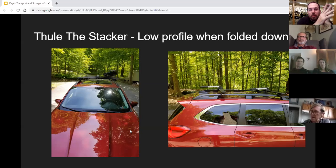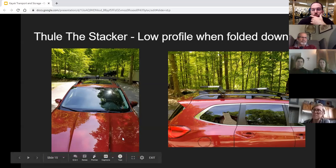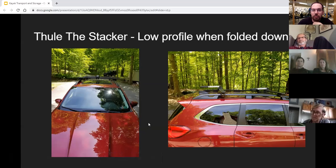Thule and Yakima both make versions of this. They'll spec them to four boats. Once you go past the first two, you're going to need a second set of straps for the additional boats to go on the other side of the rack. Right, it won't come with enough straps. Andrew's going to talk more about strapping later on to answer some of John's questions. I have a stacker on my truck. I use it when I need extra boats, but otherwise I usually stick with the J-racks.